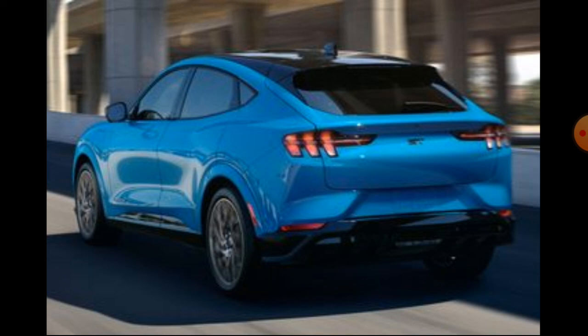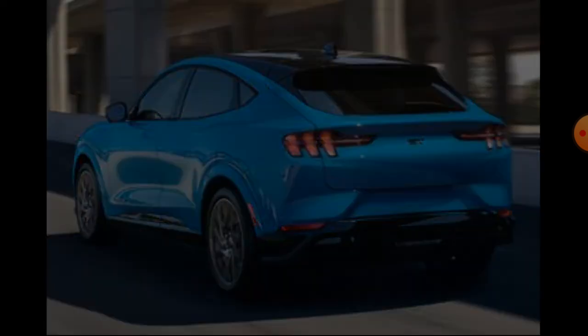Ford is going to have to start making charging stations, and it's going to be a real great time for Ford. And while they won't have any more sedans or anything like that, they will have this, and of course, they will have the iconic Mustang.